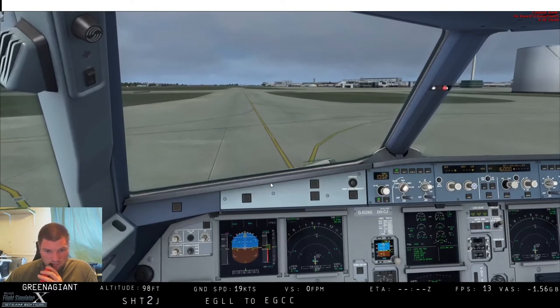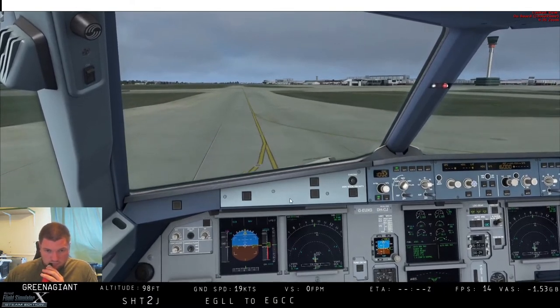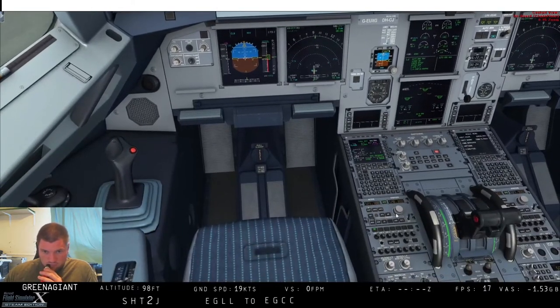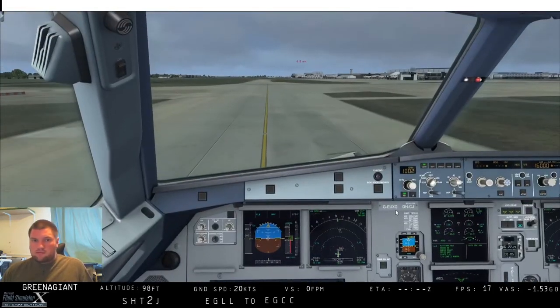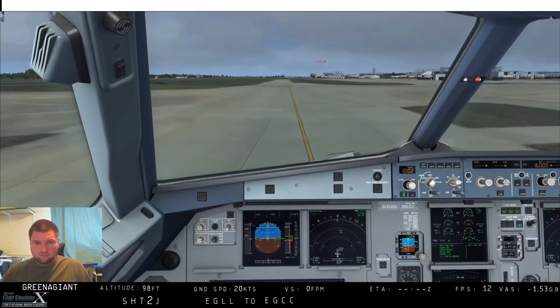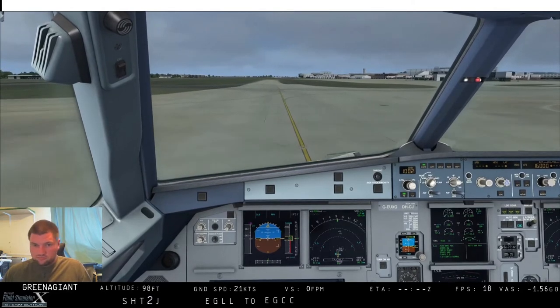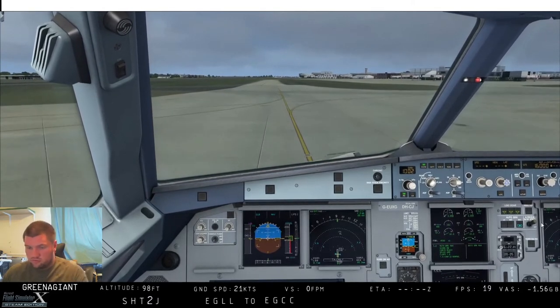6 Papa Whiskey, ready, taxi. 6 Papa Whiskey, left on to Alpha Hotel Clinton. Left Alpha Hotel Clinton, 6 Papa Whiskey. Speedbird 1, contact Heathrow Tower now, 118.5, enjoy the flight, bye-bye. 118.15, Speedbird 1, thanks, bye-bye.